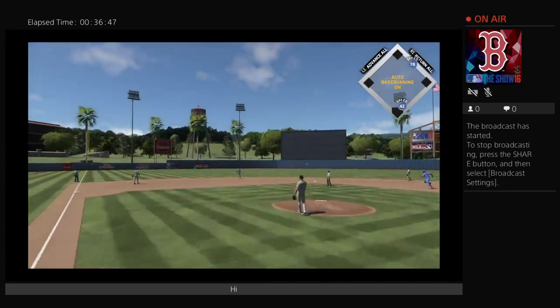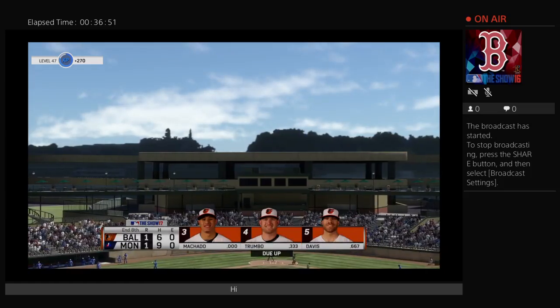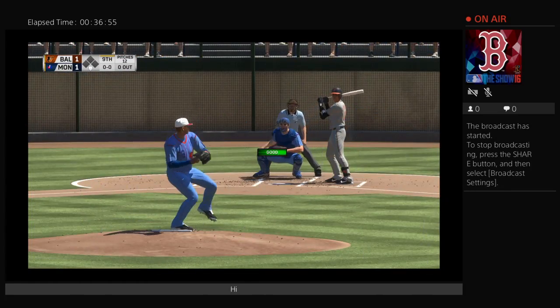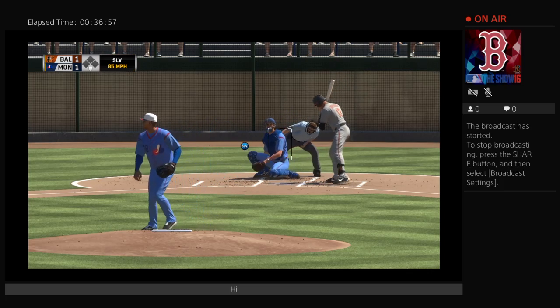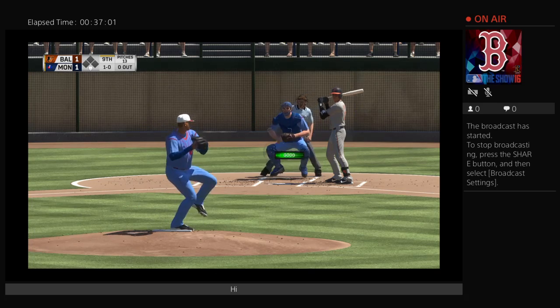Line drive to left. And 8 innings have come and gone now as the inning is over. 1 hit, 1 left. First pitch coming. Here it is. Manny Machado is in to start things off as he looks at a ball to start the inning.